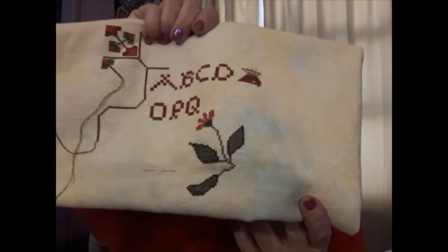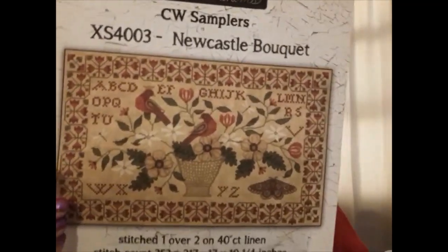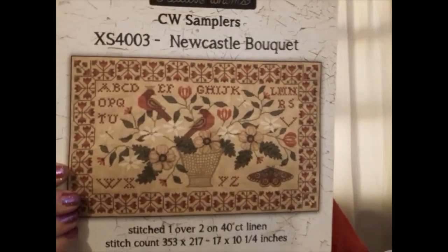But we did finish this one extra leaf here. So it's coming along. There's a lot more stitching to this than it looks. Of course you have your birds that are very dense, and most things are filled in, and then you just have that little border. Yeah. It's gorgeous. I absolutely love it. It does call for Weeks, but it does have a DMC conversion, so I'm using the DMC conversion.